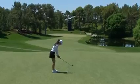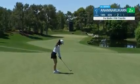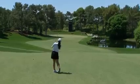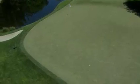Grant. Lynn was forced to lay up with a sandwich and has probably about an 80-yard shot, third shot in. This from dead center in the fairway. Sounded a little clunky. A bit of a tug, but she's going to get away with it. Going to end up in that back bowl. I'd assume this will come back off the fringe a little bit.